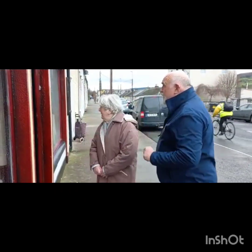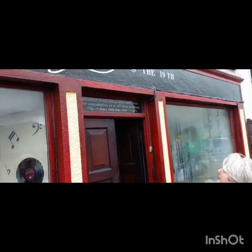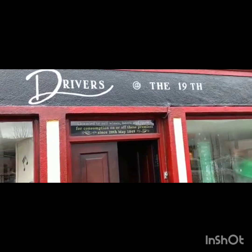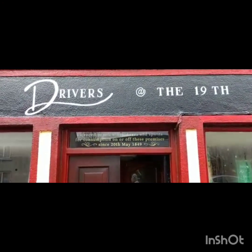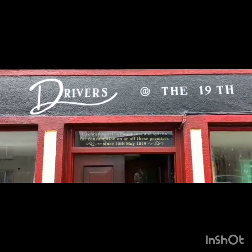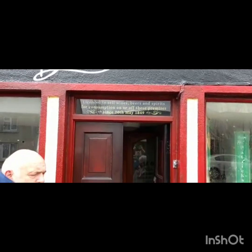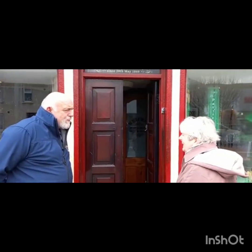Have a look over the door as well. That's when the first license was issued here, as far as my research can show me, on the 20th of May 1849. There's been quite a few people been landlords since, notably Charles Bianconi. So we have a Charles Bianconi wall inside.